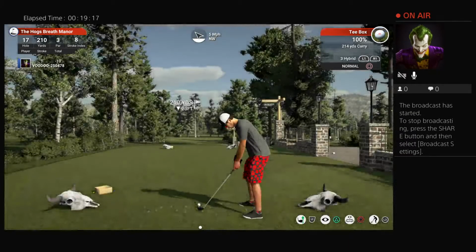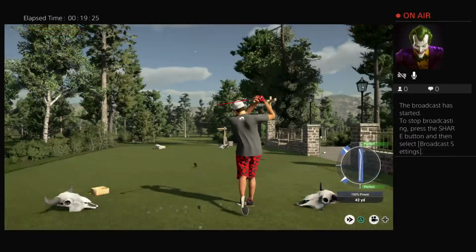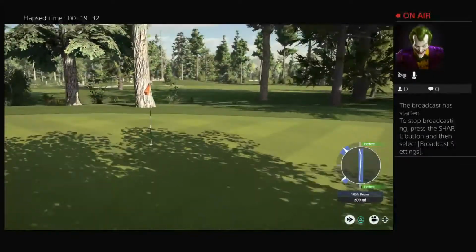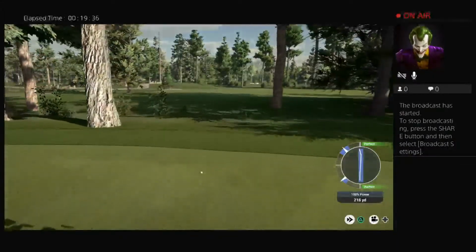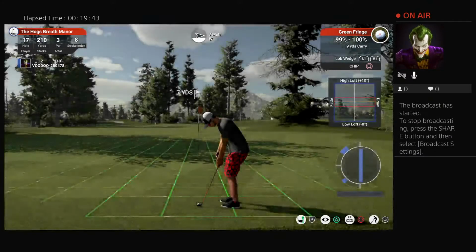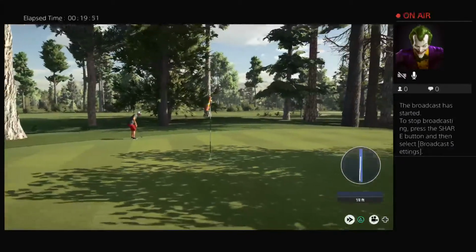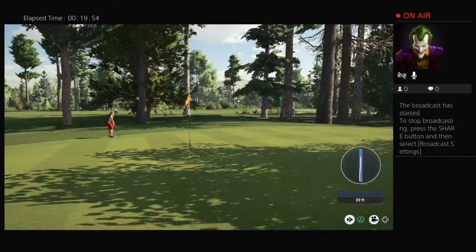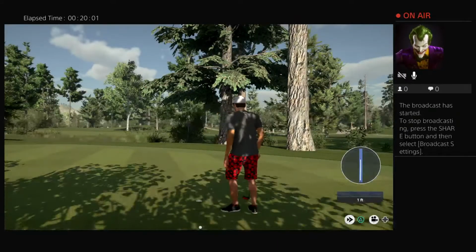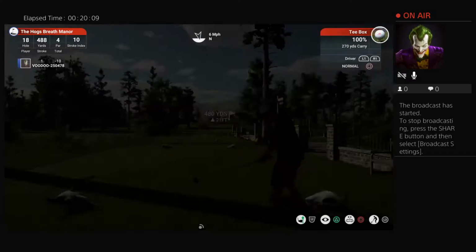Okay, and moving on to the next hole. And I think he will like that. Ooh. And tapping in for par. And no change in his leaderboard status after that hole. Teeing it up here on the 18th.